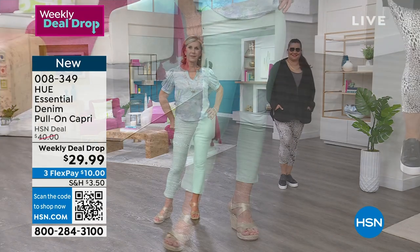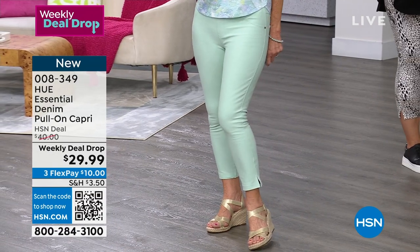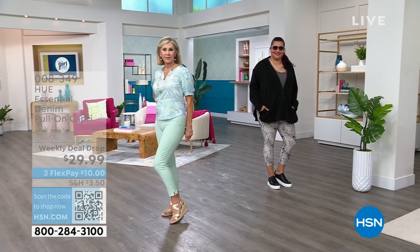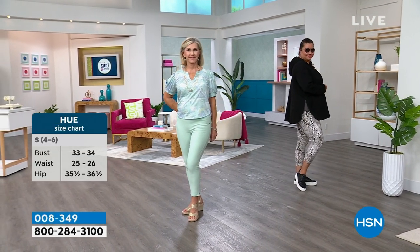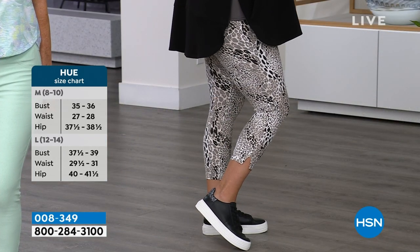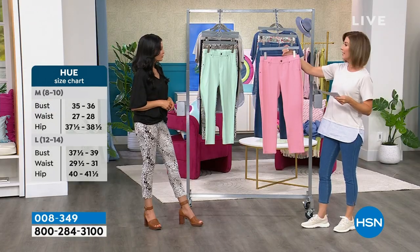Let's talk about sizes. Vonda, what size are you wearing? She's in the medium, so Vonda is wearing that beautiful aqua in the medium. Maybe you need a great spring color. Maybe you're ready for some pops of color. Maybe you're ready for a little pastel. And then we've got Annette over there. She's wearing it in that fabulous leopard. I'm wearing it in the medium blue. So the only color we don't have out here is the blush.